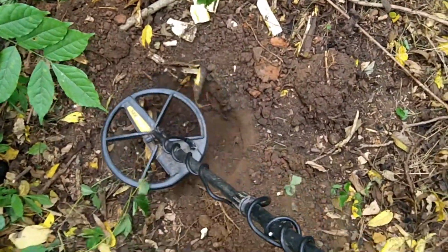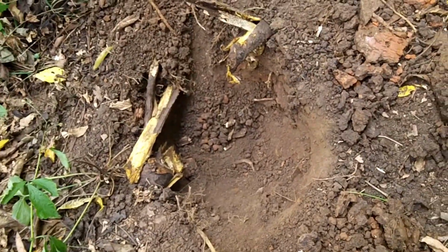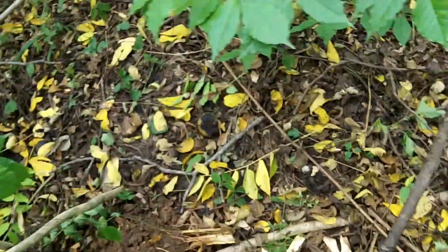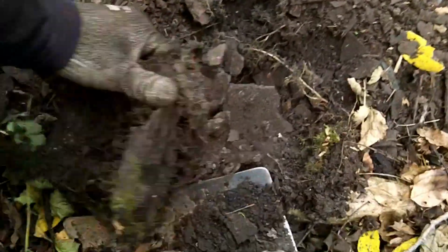Well, still there. It turned into big iron. I'm gonna have to dig deeper. It's down deeper. Oh, that might be some of it right there. Yeah, well, that doesn't look like anything I want to keep. Interesting. I thought it was in that root. I had to chop it up. Alright, let's keep going. I just found a big rubbish pit.